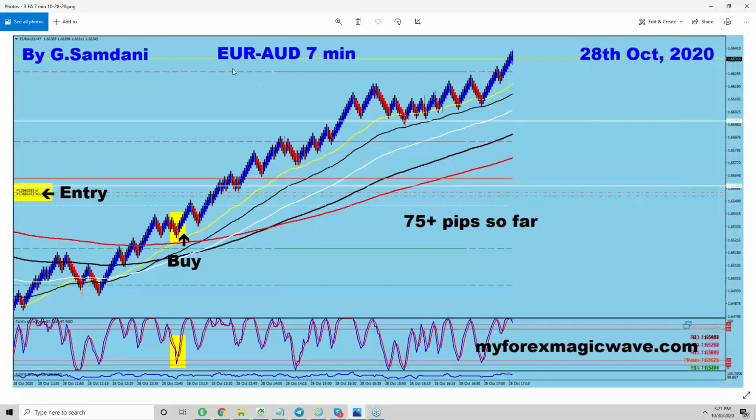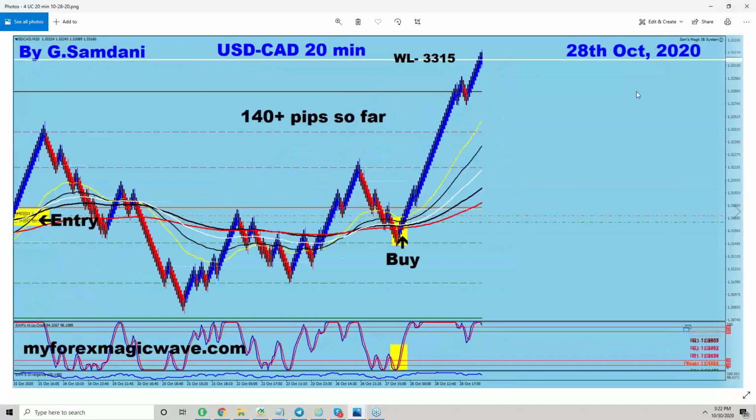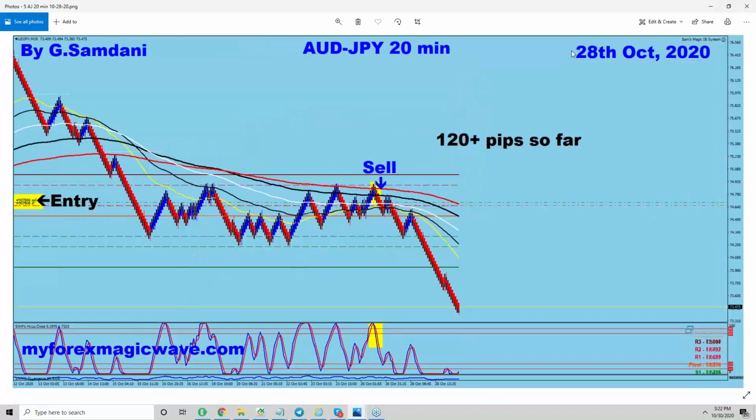And then the second, EUR-AUD from the 7-minute chart. Look at that, how beautiful the entry is here. My entry was a little late, right? But still, buy entry here, 75 pip to the top. On the 28th, USD-CAD went up also, very nice and clean, 140 pip. Also on the 28th, Aussie yen. They were all based on my analysis. I'll show you the charts later at the end of this video.